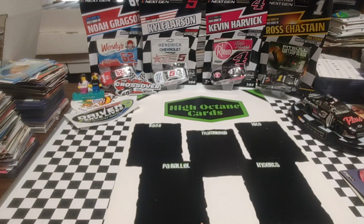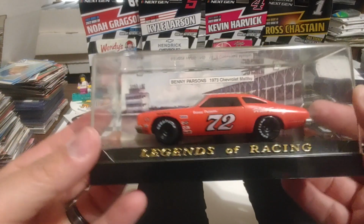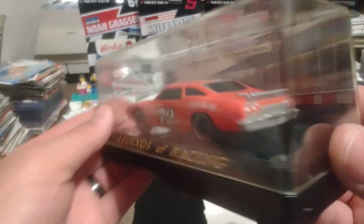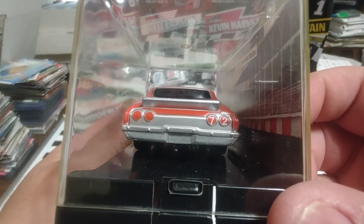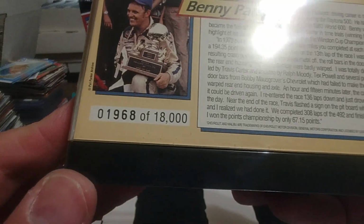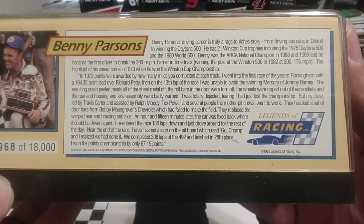And then the booth also had these, and they put them in these little plastic bags. I've never seen these before, and they're made by Legends of Racing. They're probably 1/43rd scale. I'm trying to see if it says anywhere on there. Made by a company called Legends of Racing. I got one here of Benny Parsons. It's got his 1973 Malibu. Of course, Benny was the 1973 Cup Series champion. I really like how that looks, the on-track look with this little card on the back. It is numbered of 18,000. There's a little bit of information there.